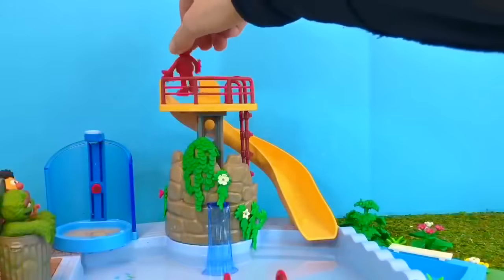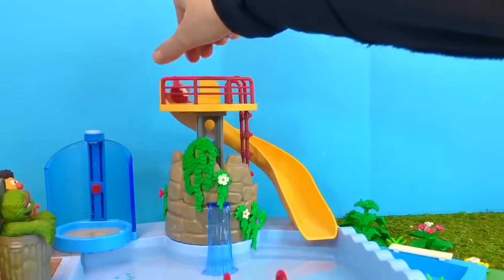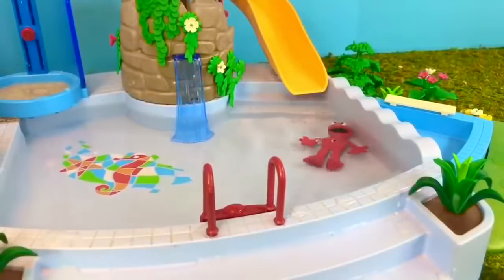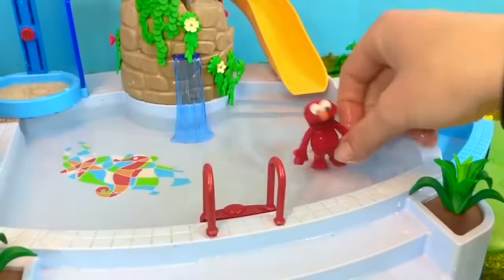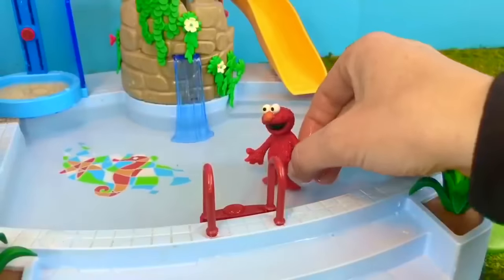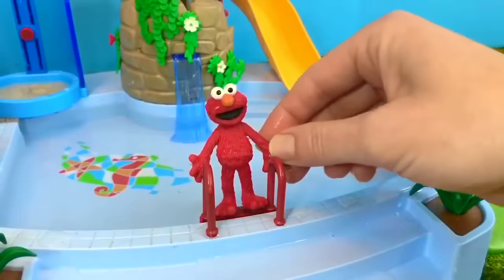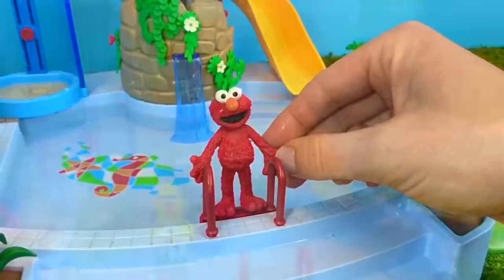Let's go down. Poor Elmo, he wishes his friends could join him in the pool today. He still had fun going down the slide.